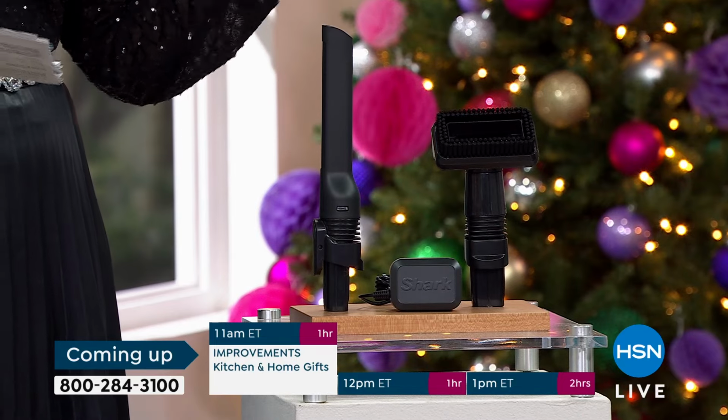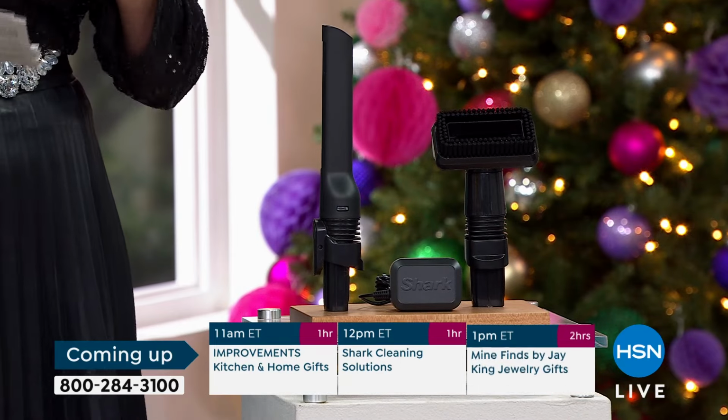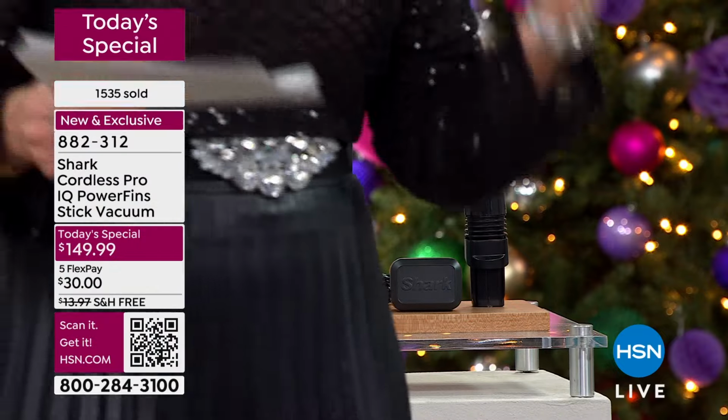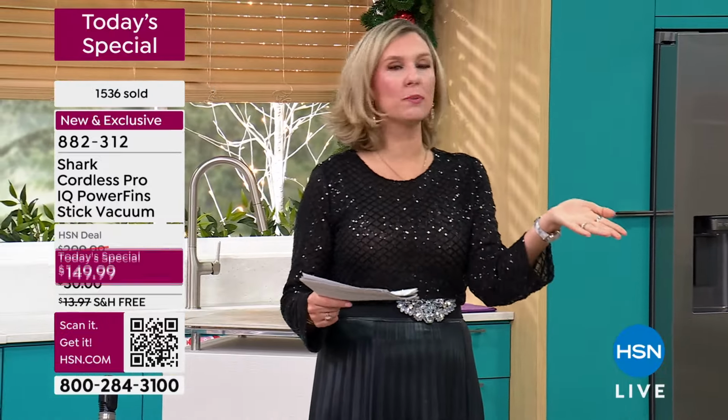But if you're saying like, wait a second, I can't take my vacuum out. We're talking about extension cords. No. Remember, this is a cordless vacuum. A cordless vacuum that is giving you all of that power for up to 40 minutes under 8, how many pounds? 7 and change pounds.